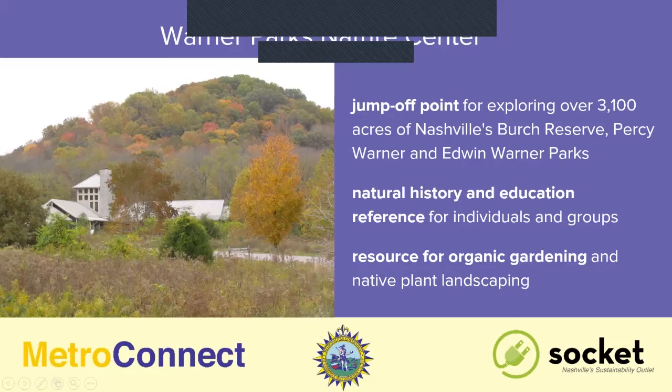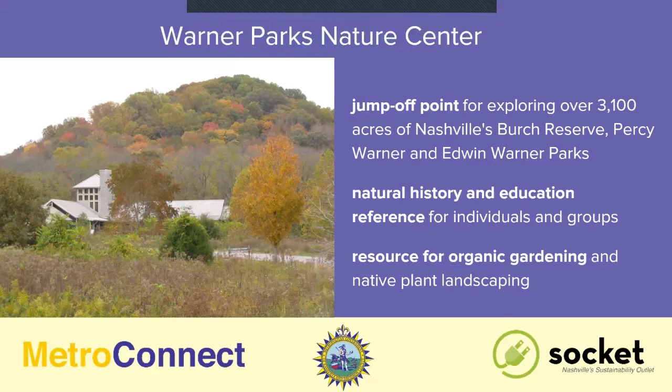Okay. So Warner Parks Nature Center is where we're going to be going today virtually. And the Nature Center is really a jumping off point for exploring the over 3,000 acres of Nashville's Birch Reserve, Percy and Edwin Warner Parks. It's a natural history and education reference for both groups and individuals, and a resource for organic gardening and native plant landscaping. And we're going to see all of these things in the course of our tour today.